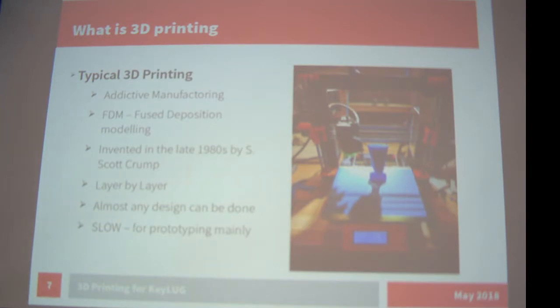3D printing is nothing new. I did write late 1980s, and this printer type is from the late 80s by Scott Crump. But it really started in the early 80s, with generations before that. But that set the standard, and that's what came out with G-code that runs the printers and all the stuff behind it.